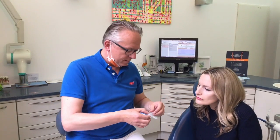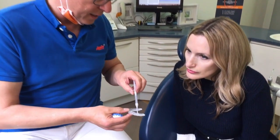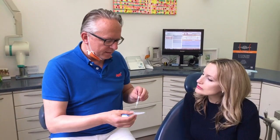And what you do is you take a little tray. Fill it with this peroxide. Check number six, two number six. One strike, whoop, and that's it. This is enough for 5 days. Wow, that looks pretty simple. Don't use too much and put it in. It works for 4 hours.